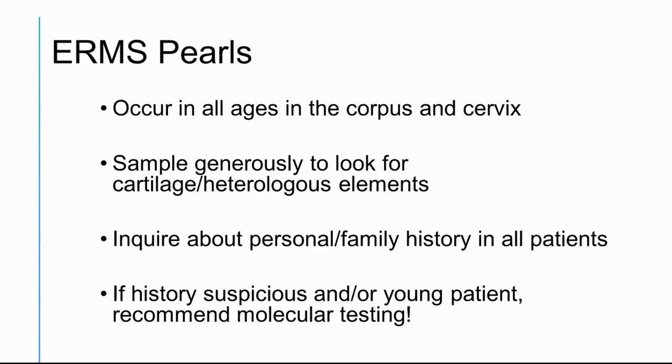So in general, always consider embryonal rhabdomyosarcoma in your differential for uterine sarcomas in the corpus and cervix, and remember that they occur in all ages, not just in children. Be sure to sample generously to look for cartilage or heterologous elements, since these have a higher rate of being associated with DICER1 mutations. Be sure to inquire about personal and family history in all patients. And if the history is suspicious and/or the patient is young, be sure to recommend molecular testing to the clinician to rule out DICER1 syndrome.